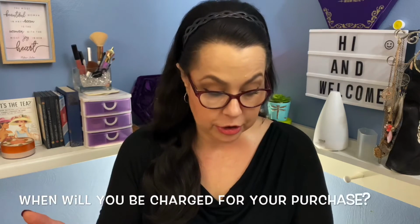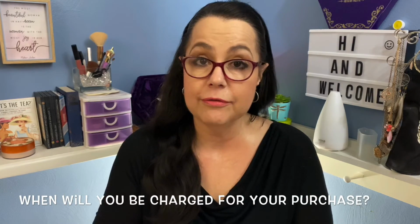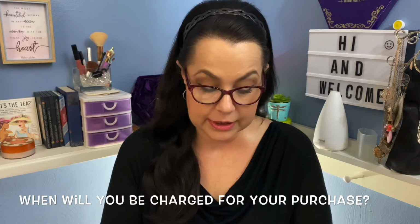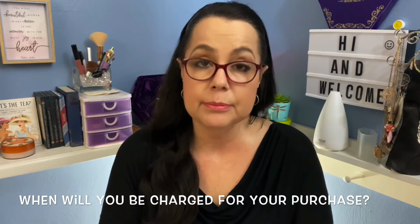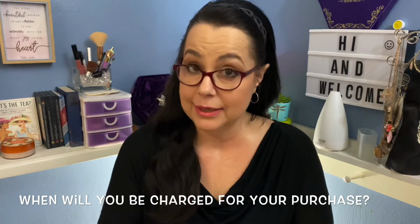And when will you be charged? After you try everything on and you decide to check out, your card will be charged for the items you kept plus tax, but minus the styling fee. If you do not check out, your card will be charged after your 5-day try-on period if you do not send back the items. So make sure you send back the items.